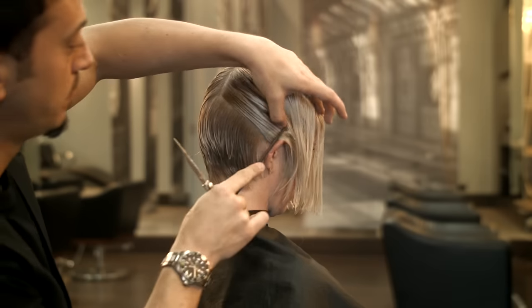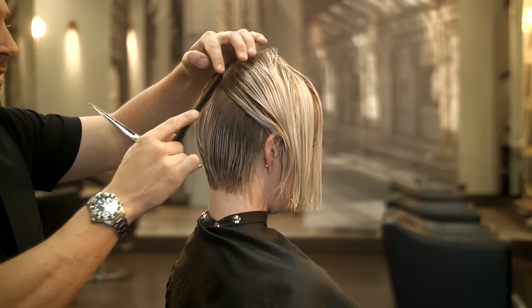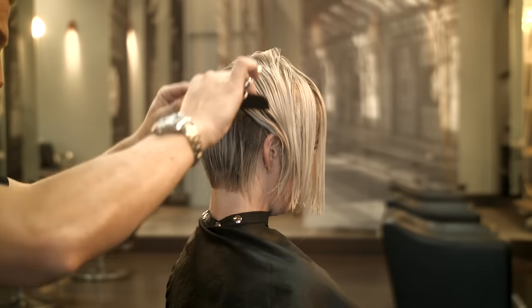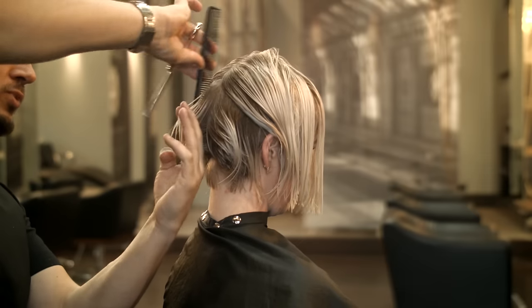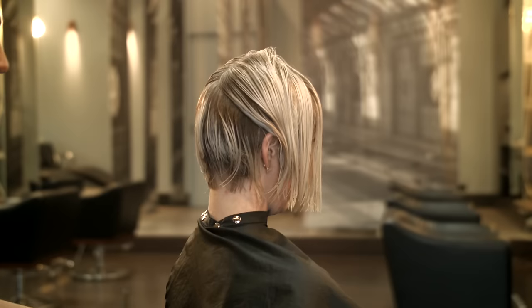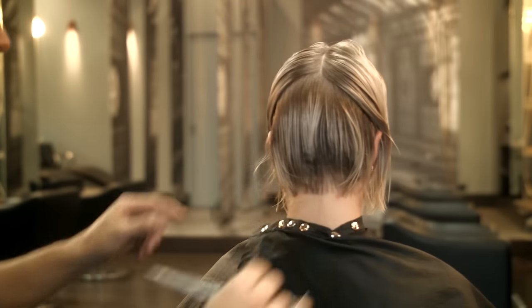Alright, next section. Just going to work in half inch or 1.5 centimeter sections, and we're just going to continue all the way up to the crown, working that out at 45 degrees. Spin you guys around so you can see.